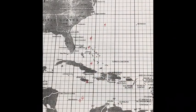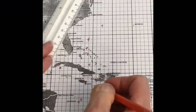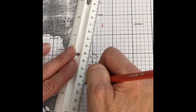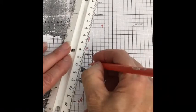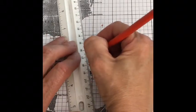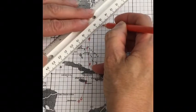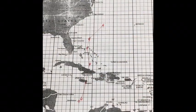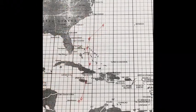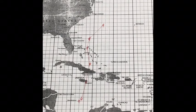So let's join these dots to make that a little clearer. And when you join the dots, even though when you see it on the news, it's often a nice curvy line, we use a straight line, we use a straight edge, we use a ruler to mark our path. And it allows them to figure out where the storm should be going next. And once you put those dots together, it makes a much clearer path. And at that point, it actually looked like the storm was pretty much headed out to sea, and they were much less concerned about it.